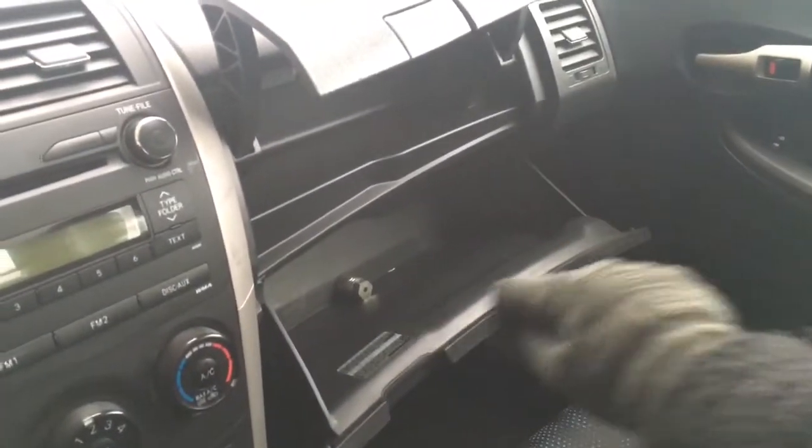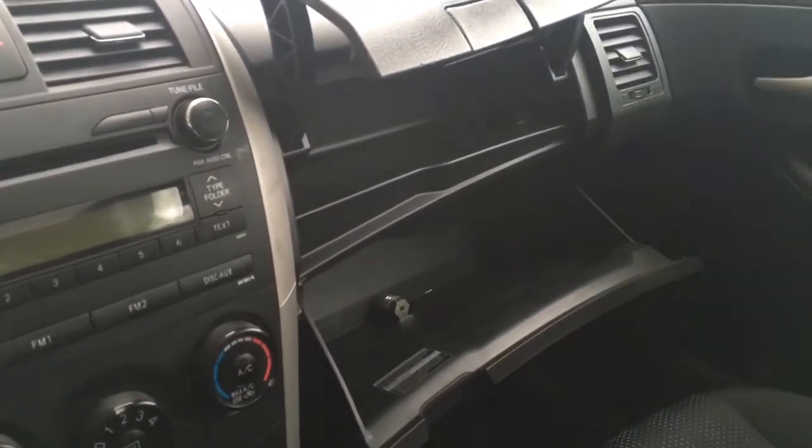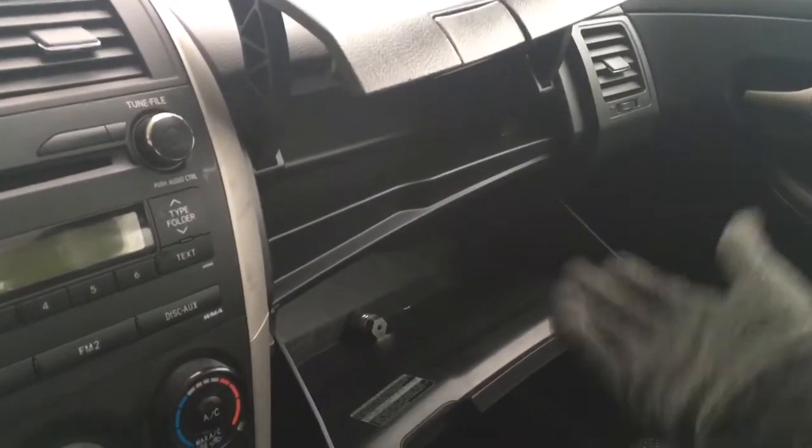One thing I really like about the Corolla as well is that we have a multi-glove box. So we have two stages. Oh, there's a little wheel lock there. So that's very convenient just for keeping all your books, personal items separated and still out of sight and out of mind.